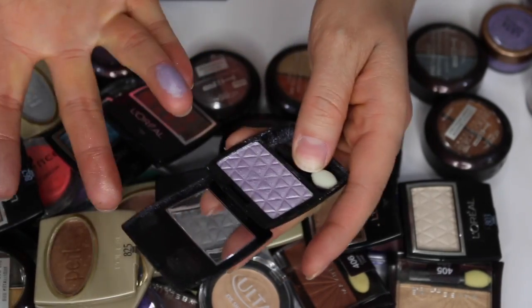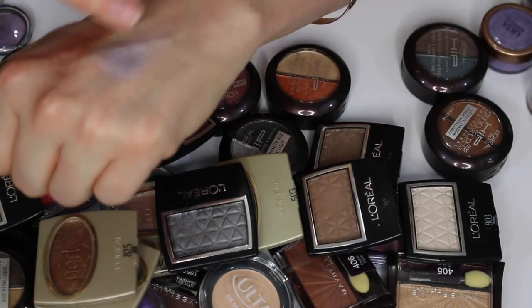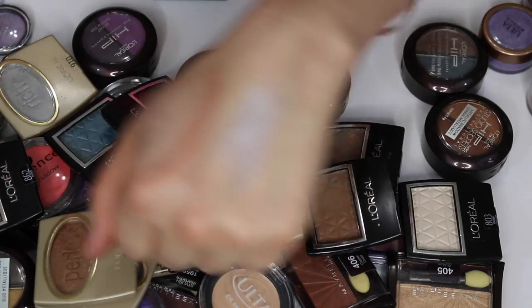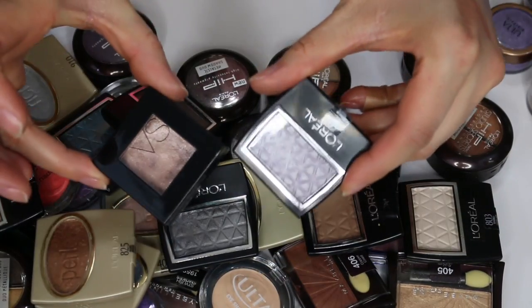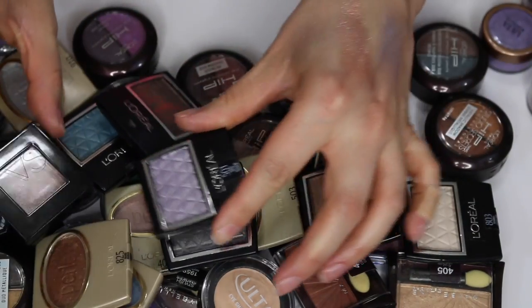And it's just, let me see, maybe I'll get rid of this one. Oh, it's just pretty compared to the rest. I'm just gonna get rid of both of those. I don't need them, I don't need them.